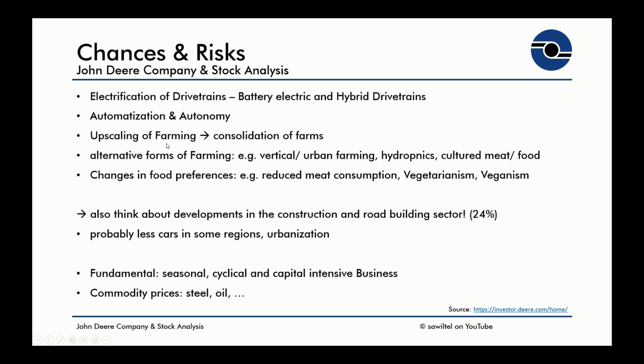Then upscaling of farming and consolidation of farms. So there are fewer farms with more professional equipment. Alternative forms of farming, for example vertical or urban farming, hydroponics, cultivated meat or food. Of course, those kinds of farming would threaten John Deere's business a little bit, because you don't really need tractors for hydroponics or for cultured meat and food. Then changes in food preferences. If people decide to reduce their meat consumption, we just call them vegetarians and vegan people.